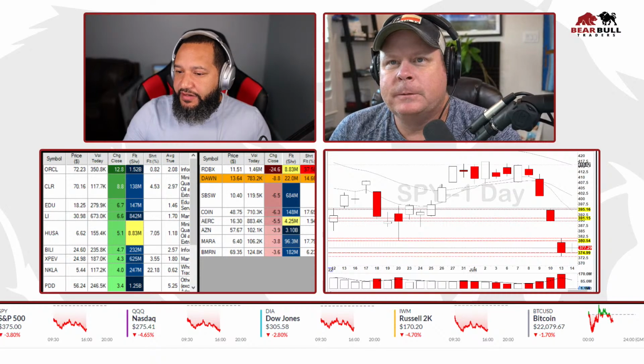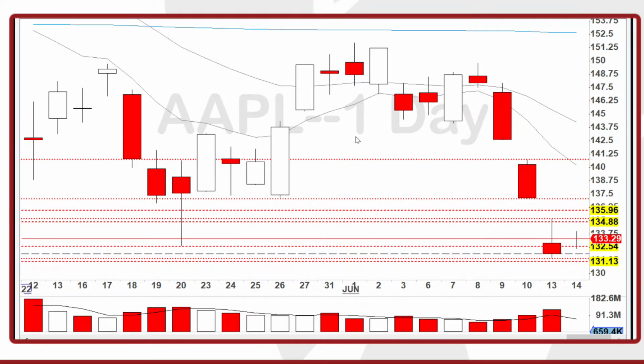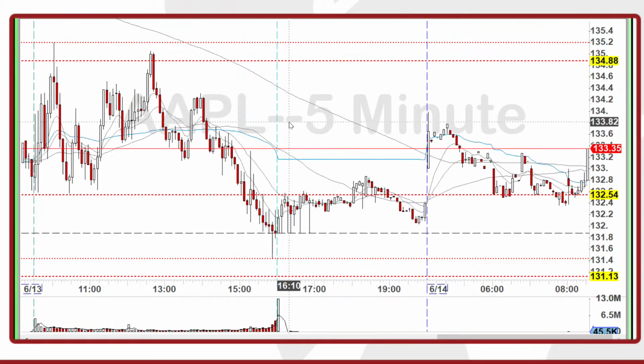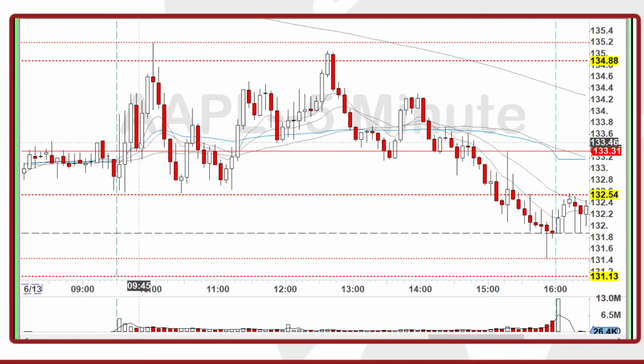As we move into things here, guys, let's look at the stuff we had yesterday on deck. We had Coin, we had SQ, Apple. Let's get our 5 minutes to kind of see a little bit more detail on how things played out yesterday. Again, the song and dance on a lot of these tickers were pretty much the same, but I'd tell you this much: the stocks that wanted to be strong, like Apple, they seem to be more choppy than other ones that were just blatantly out, just completely weak.